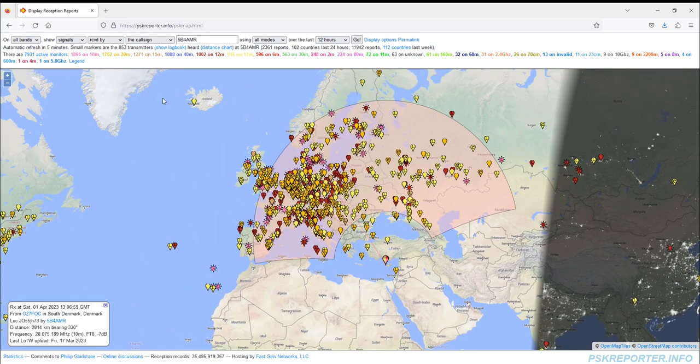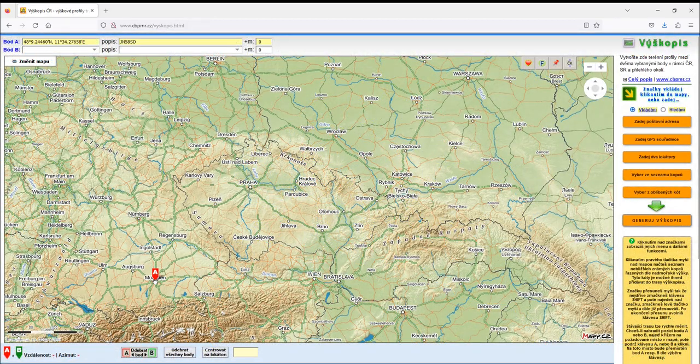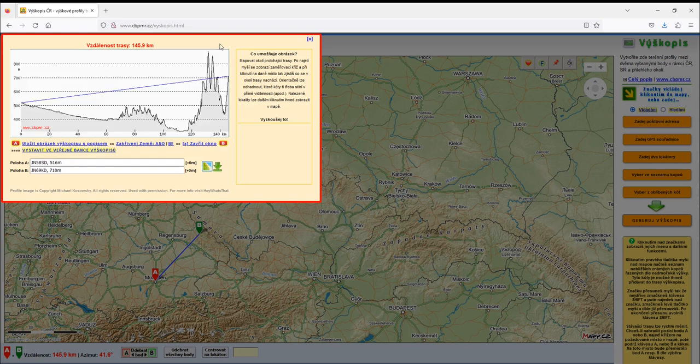Number five. Let's try to spell the name. It's cbpmr.cz. The site is in HTML. So it's, I would say, a Czech site, but the features are really great.